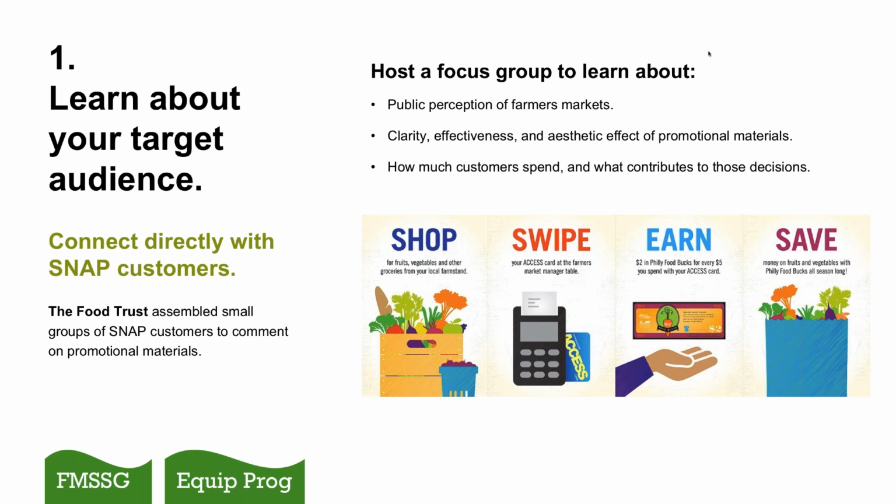They asked them about their perception of farmers markets. They asked about the clarity, the effectiveness, and the aesthetic effect of their promotional materials. And they asked them generally about how they shopped at the market. You know, how much did they spend? How much SNAP did they spend? What was making them make these decisions on spending or showing up at the market? So they really got to learn a lot about who their customers were and why they were coming to the market and why they weren't coming to the market for those who weren't already shoppers.